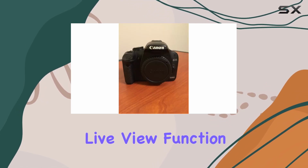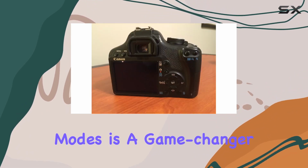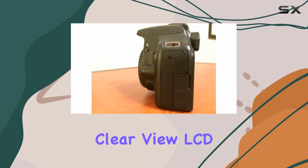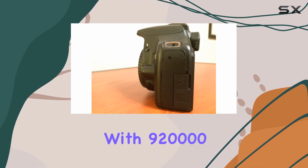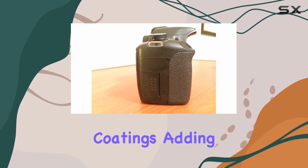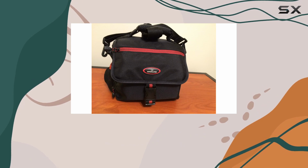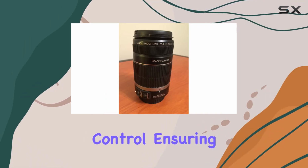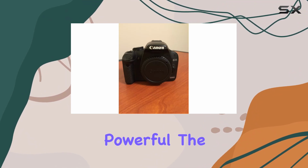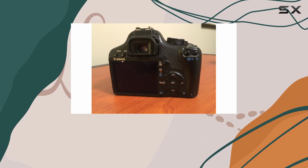The Live View function, offering quick, live, and face detection AF modes, is a game-changer for both stills and video enthusiasts. The 3.0-inch clear view LCD with 920,000 dots provides a crystal-clear view with anti-reflective and scratch-resistant coatings, adding durability to its impressive features. The auto lighting optimizer enhances highlight shadow control, ensuring your shots are always on point. Compact yet powerful, the T1i is beginner-friendly, making EOS digital performance accessible to all.